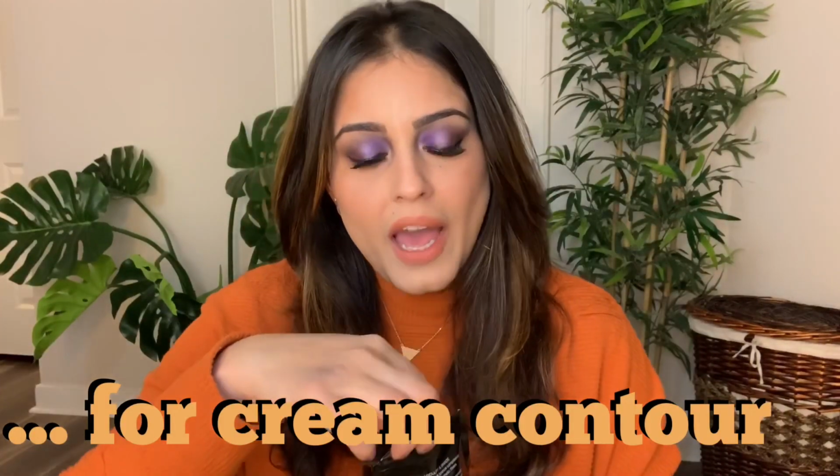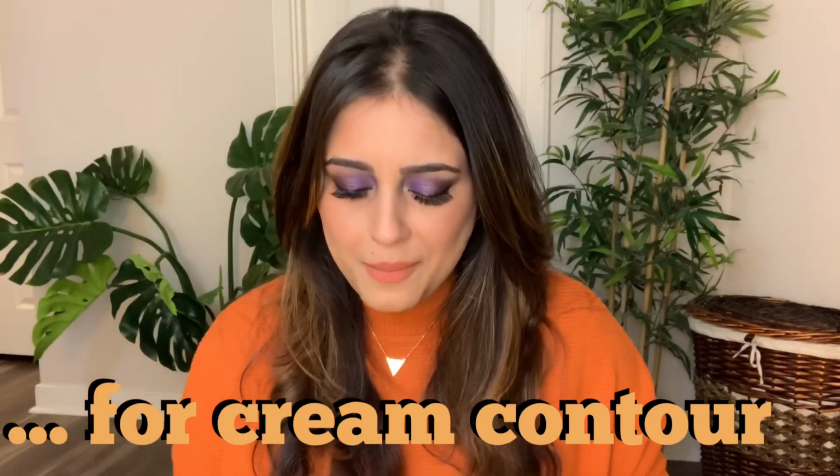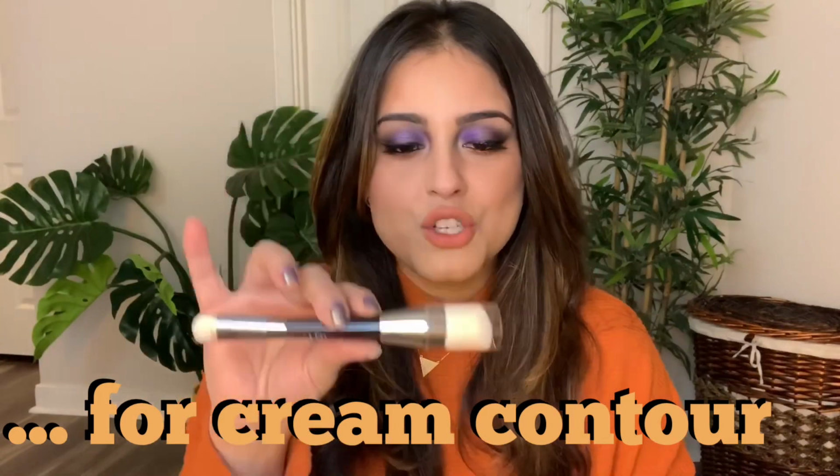Speaking of contouring, I did want to buy myself a nice contouring brush. I have been using my Beauty Blender, and it's been working fine for me, but I saw good reviews of this Huda Beauty brush. It's got this small edge that I can use to contour my nose and probably sharpen the cheekbones, and this is the fluffier side comparatively that I can use to blend out the contour. So yeah, I'm quite optimistic.